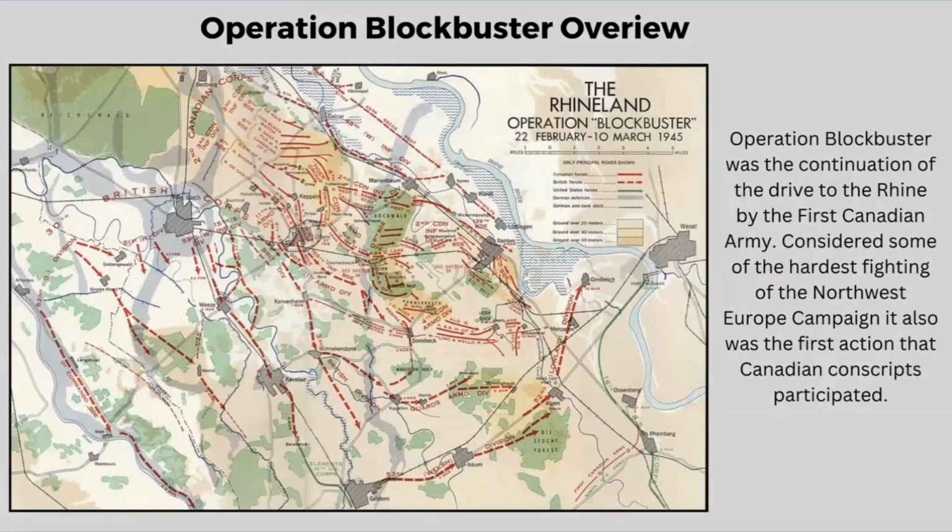Their job was to attack across the ridge in front of them, which ran from Kalkar in the north, past Udem, and then breach the defense of the Hochwald Forest. The Hochwald Gap was in fact a gap between 3 different forests, the Hochwald to the north and 2 to the south, with the intent to exploit it beyond to capture Xanten and then Wesel.